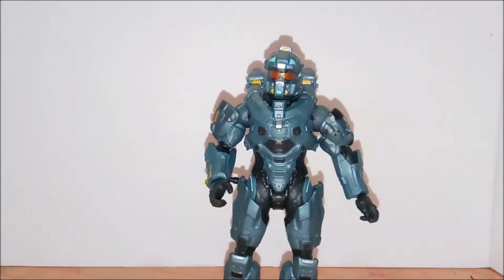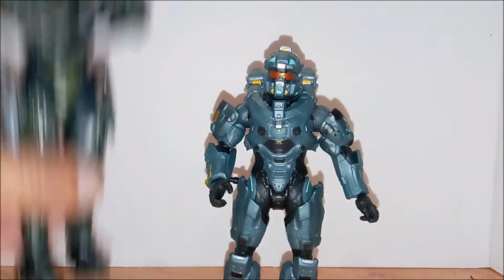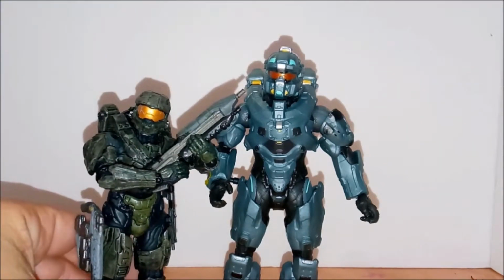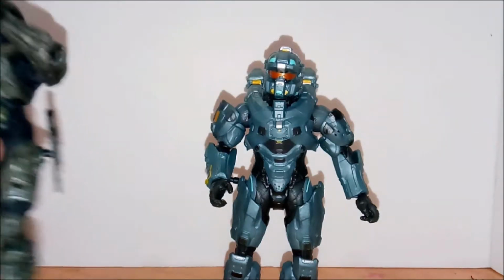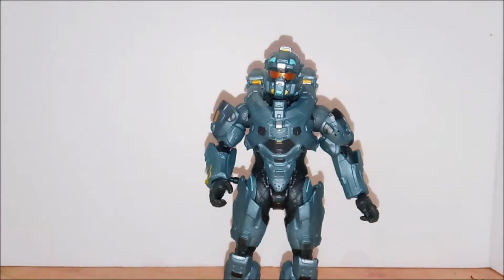And as a throwback comparison, we will compare him to McFarlane's Halo. And as you can see, these Halo figures stand much taller than McFarlane's. I'll tell you right now, I'm starting to like McFarlane's toys much better. Sure, they had their issues, but at least they can hold their weapons.